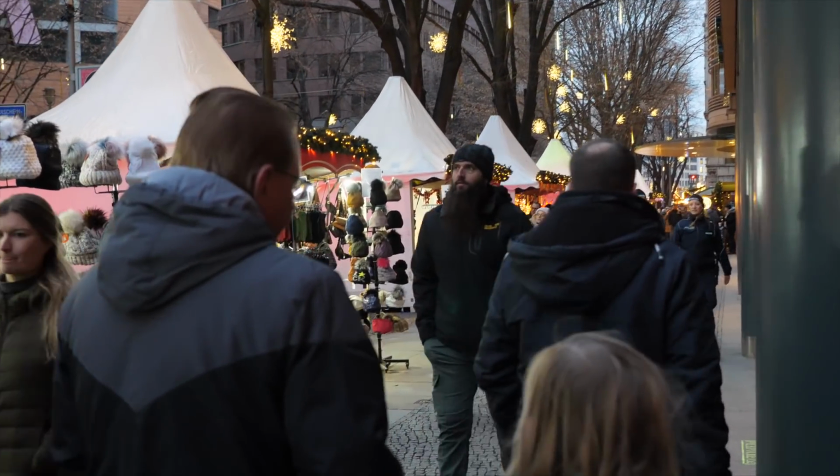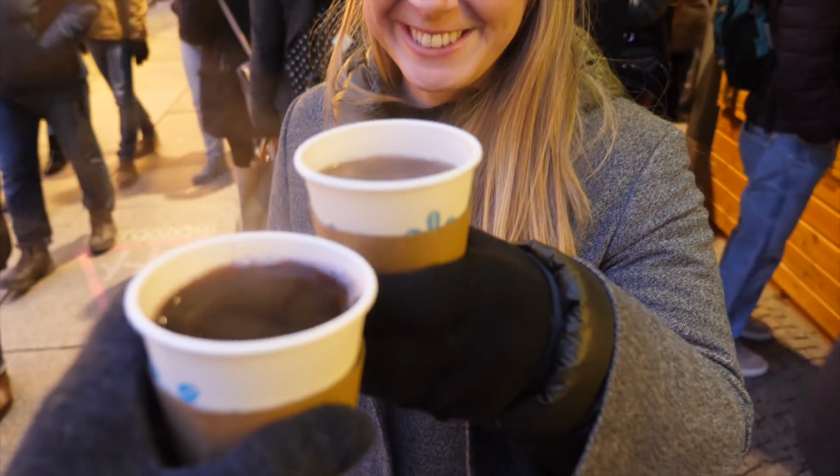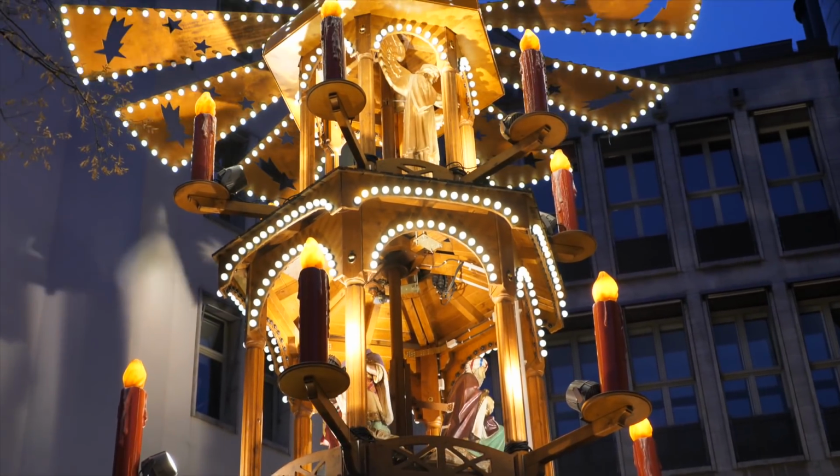It's only about 3:30 in the afternoon, but as you can see, the sun is going down and all the little twinkle lights are coming on. We came to Berlin to go to Christmas markets. I'm excited to see what else they have.